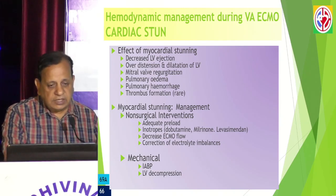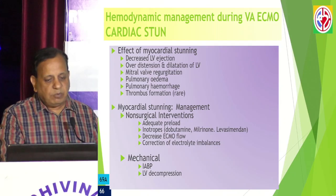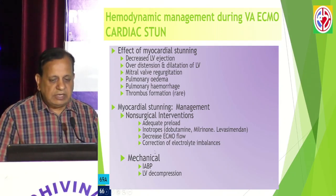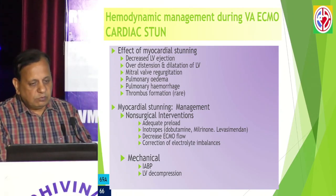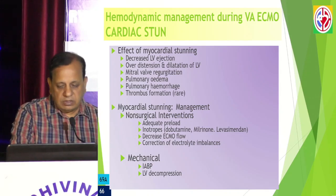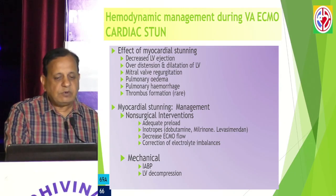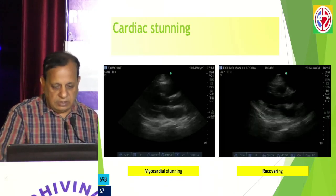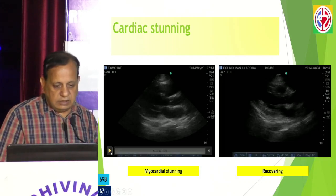Then cardiac stunning. This topic I would be covering in my second talk, but this is a very important aspect, and you require an IABP or left ventricular decompression to prevent myocardial stunning because of over distension. So left atrial hypertension, cardiac stunning, or left ventricular distension are all a series of changes taking place because of over distension and dilatation of the left ventricle. This is just to show you one example of cardiac stunning.